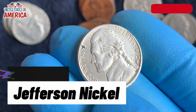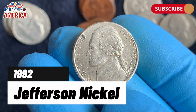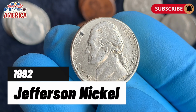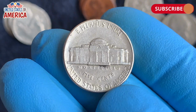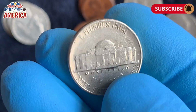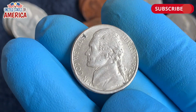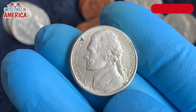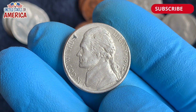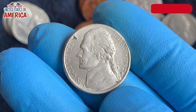The 1992 U.S. nickel coin stands out as more than just a piece of everyday currency. Behind its familiar design lies the potential for astonishing value when a minting error transforms it into a true rarity. A seemingly insignificant misalignment or unexpected flaw can, under the right circumstances, make one of these nickels worth hundreds of thousands of dollars, or even millions.